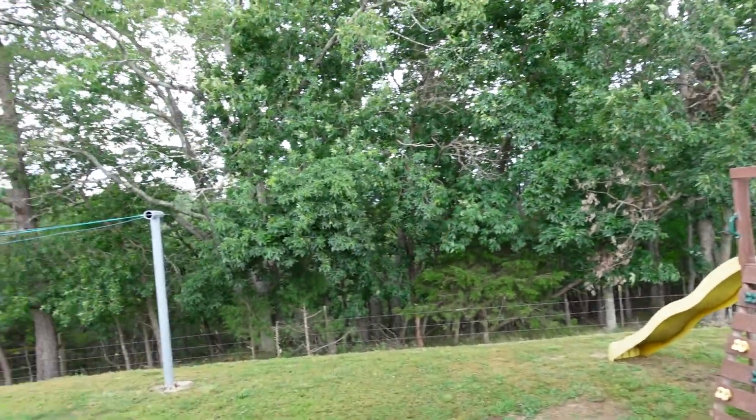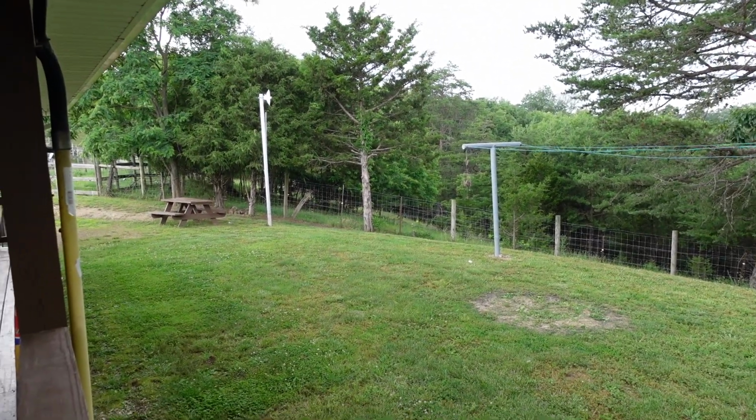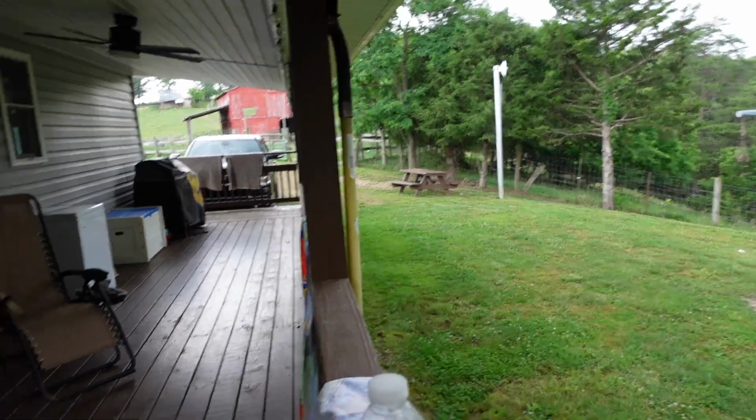Well, we've been having rain showers. This makes the second one. I got the clothes off just in time. It's now like 15 after 2. I got the house vacuumed, folded the laundry. I didn't film any of it. I should have, but I didn't.